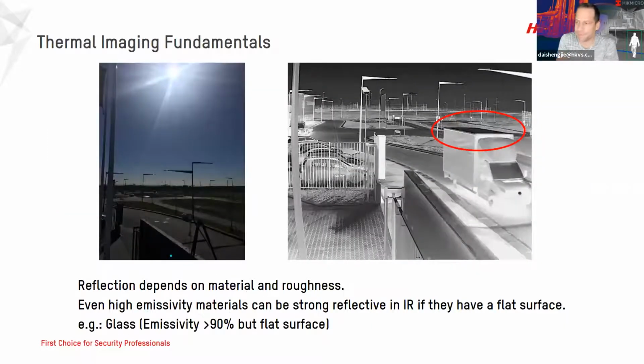Quick example. This is a thermal image. Let me quickly check. Are there no open questions, no answers? Okay. It's a very simple example.